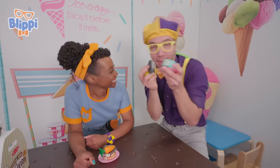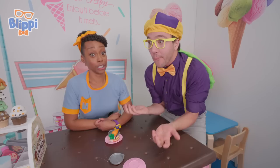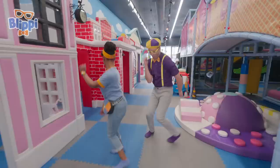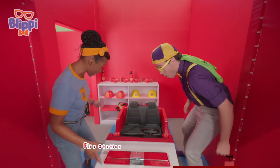Are you ready to play? Yeah. Me too. I wonder what we'll do today. Let's go explore. Okay, come on. Whoa, this fire station is pretty cool. Check out this truck. Whoa, this fire truck looks so fast and loud.